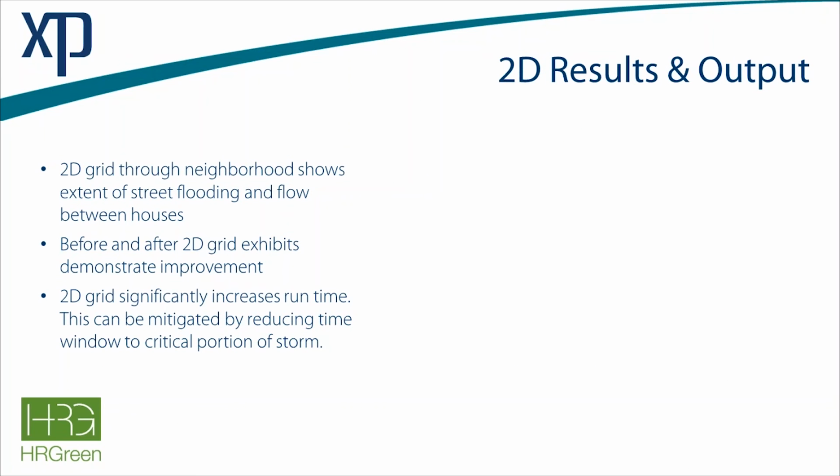Having the 2D grid, it was easy to create exhibits that we could use to show the before and after flooding, to demonstrate to our stakeholders the improvement they would expect to see with the proposed project. So this is an example of the depth grid.